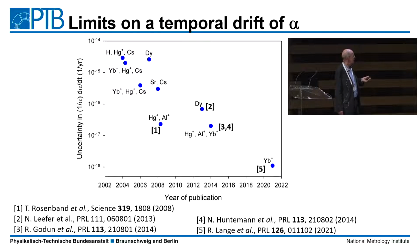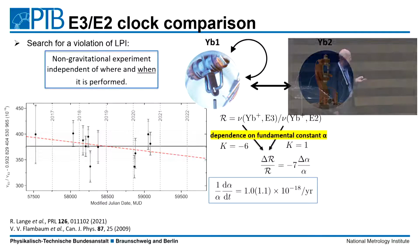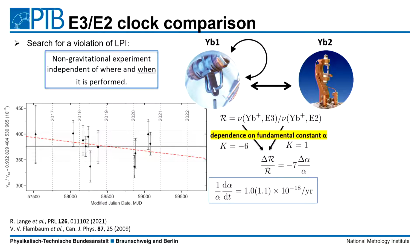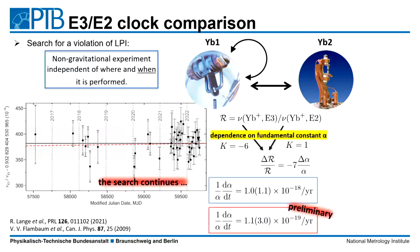This result was published early in 2021, and recently we have been continuing to take more data. We have basically taken the first generation clock into continuous operation for this test, and we have obtained more data. You can see that in the present analysis we have gained another factor of about 3 in uncertainty on this value.